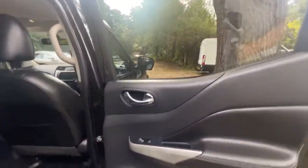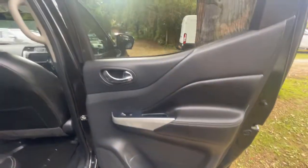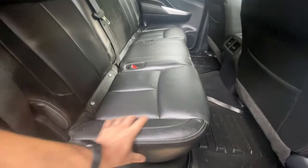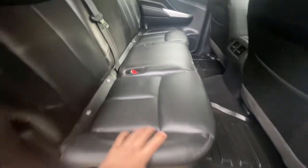Driver's side rear door card. Again, nice clean condition, no damage, everything looks nice and clean. All the bolsters, again, they feel like new. I don't think anyone's sat in the seats in the back. As you can see, they're in exceptionally clean condition throughout.